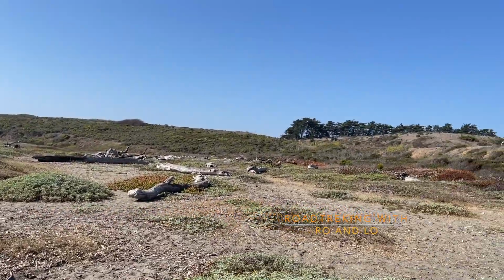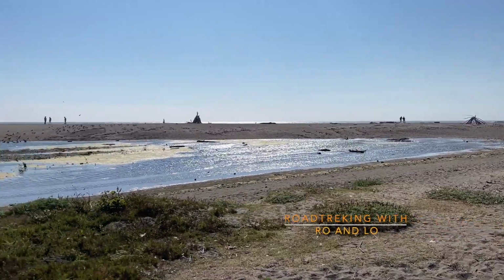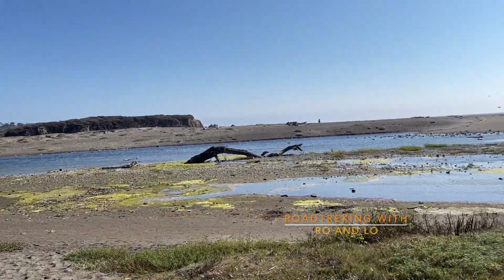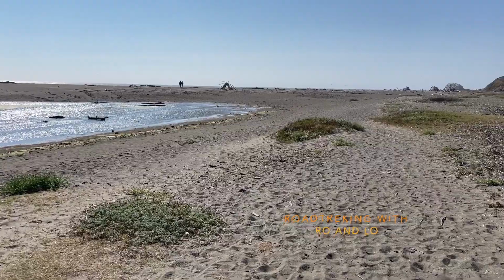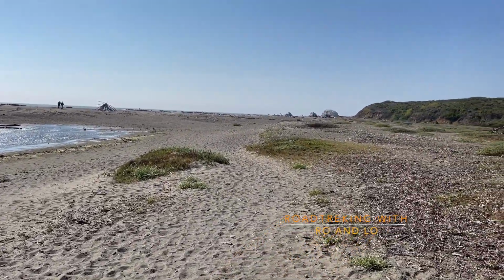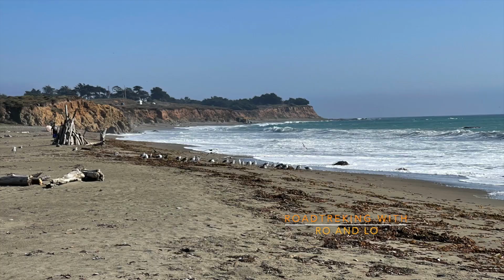The beach here at the state park is really super big. It's a little bit windy out here today, but there is a lot of driftwood on the beach. And I figure it must be about 200 yards or so from the time you go underneath the bridge and get to the water. It's about a 200-yard walk. The beach is huge. And again, tons of driftwood.